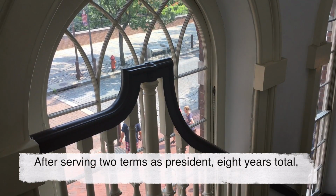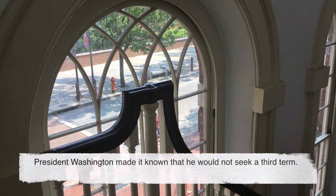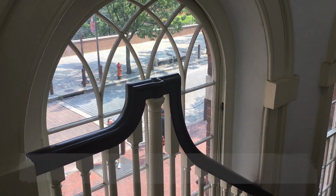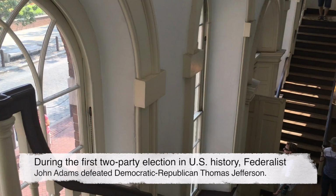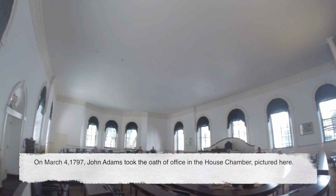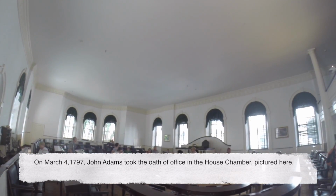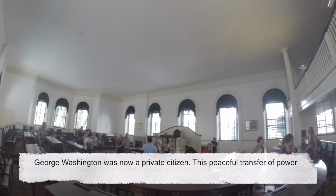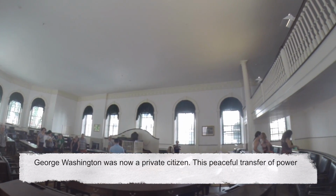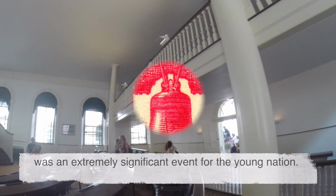After serving 2 terms as president, 8 years total, President Washington made it known that he would not seek a third term. During the first 2-party election in U.S. history, Federalist John Adams defeated Democratic-Republican Thomas Jefferson. On March 4, 1797, John Adams took the oath of office in the House chamber, pictured here. George Washington was now a private citizen. This peaceful transfer of power was an extremely significant event for the young nation.